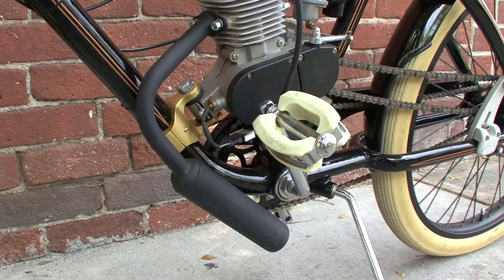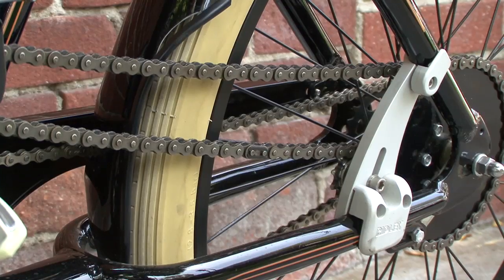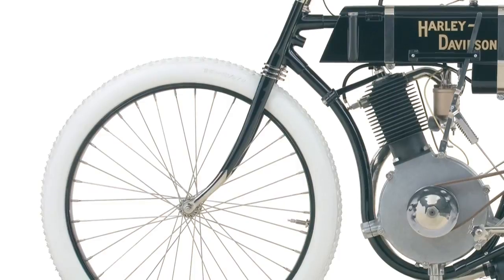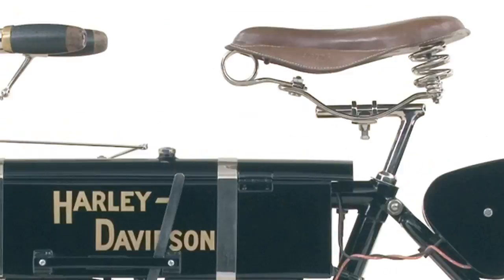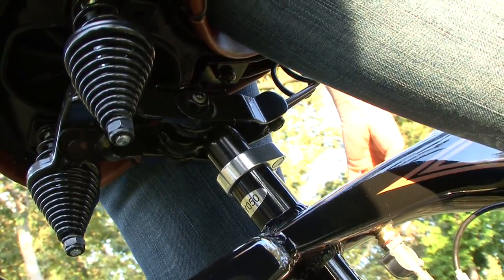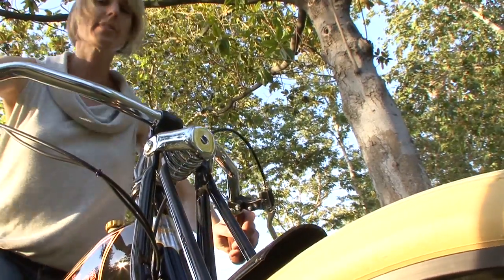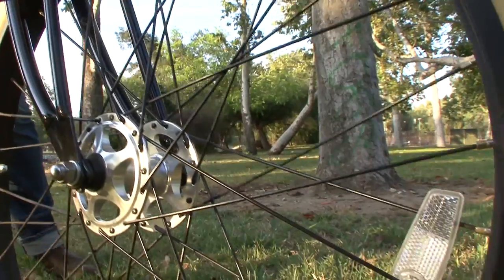One thing that is thankfully retro rather than vintage is the suspension. The only suspension on the original Harley-Davidson was springs under the seat. For the 1903, there's also a leaf spring front suspension. So it's not nearly as painful to ride over bumps.